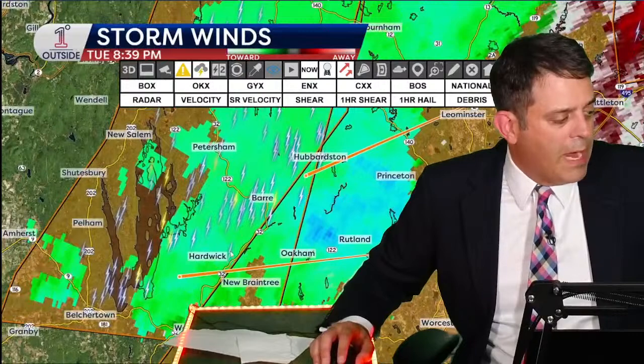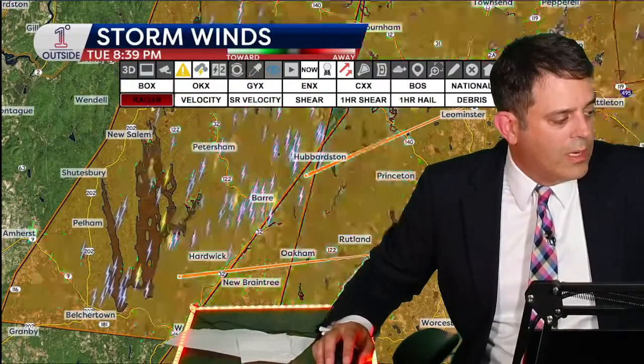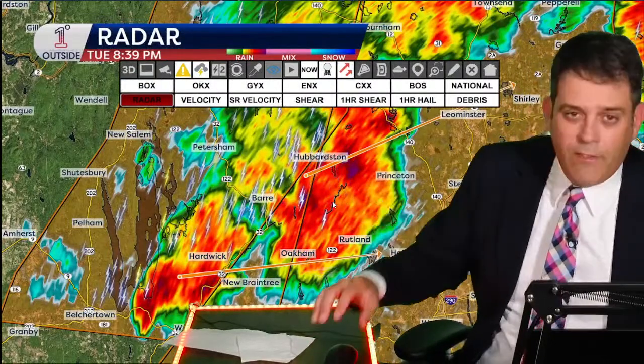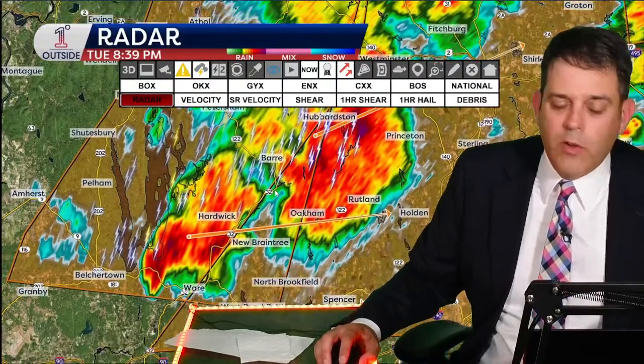If you're watching from Barre over to Hardwick, it's still coming down pretty hard in terms of the rain, but the worst of the wind has gone by you now. You can go back over to the regular radar and see for yourself where you get some of the heavier rain elements over Barre now. Those go down all the way to Hardwick and New Braintree, and then running down to Ware.